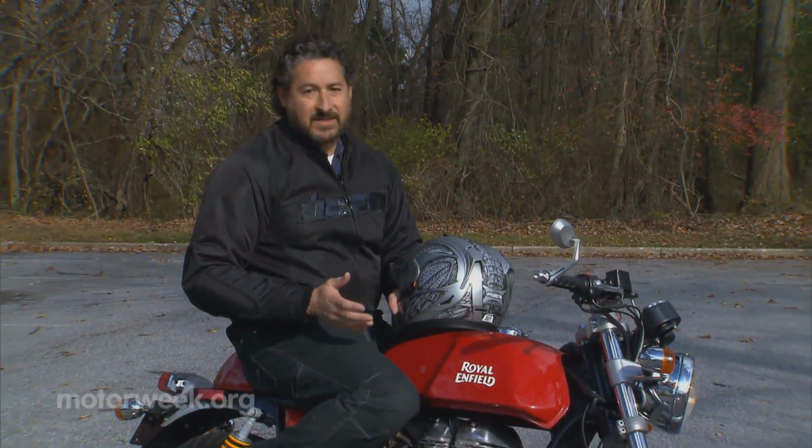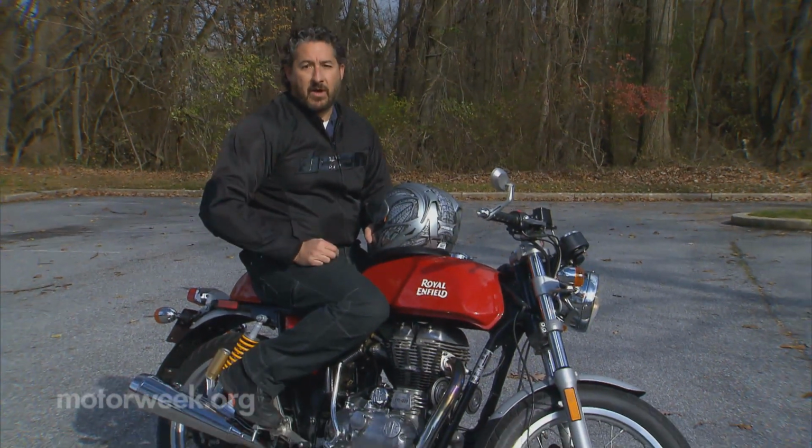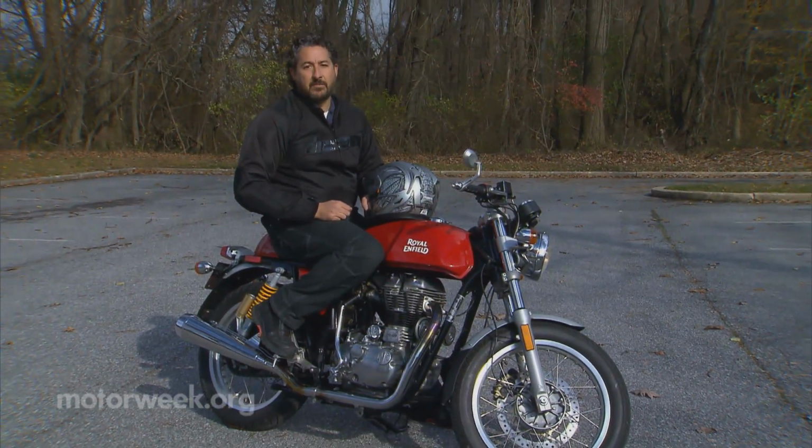Up until now, Royal Enfield has indeed been living in the past by making the same basic motorcycle for the last 50 years with only minor updates along the way. That all changes now with a new Continental GT.